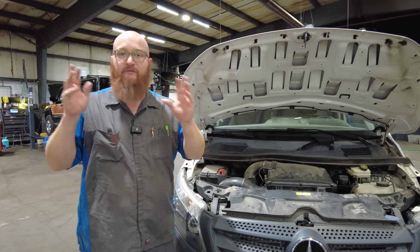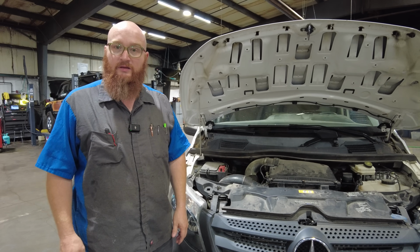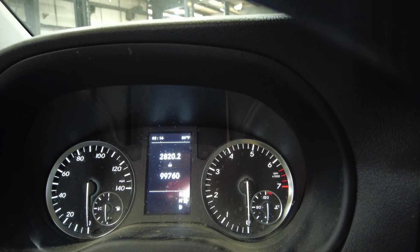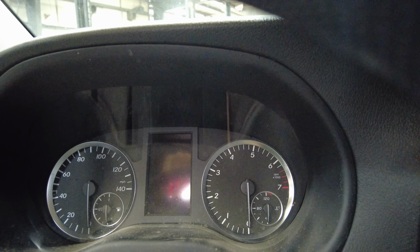But Mrs. Wizard's going to give you guys an interior tour, and inside of there is more things wrong. It's more plastic. I know, you should be in absolute shock. It has 99,760 miles on this thing. Yeah, that's a little bit of miles, but not crazy amounts. Not to have that needing thousands and thousands and thousands of dollars of repairs.